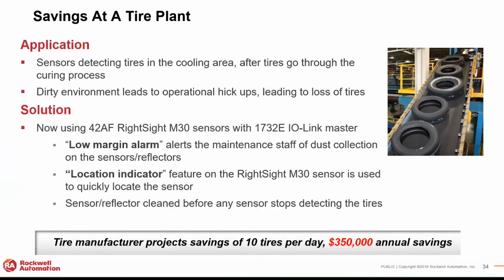Just very quickly, I'll go through some of the use cases. I have already gone through the savings at a tire plant. As a matter of fact, they are using the low margin alarm indication and also the location indication features. And I did visit that plant about a month after they had installed it. They have a reflector installed at 6 feet, and they are using the 42AF, the bigger right side new sensor, which we have. That has a sensing range to that reflector of 33 feet. The reflector is mounted at 6 feet. So it's sending a very good signal.